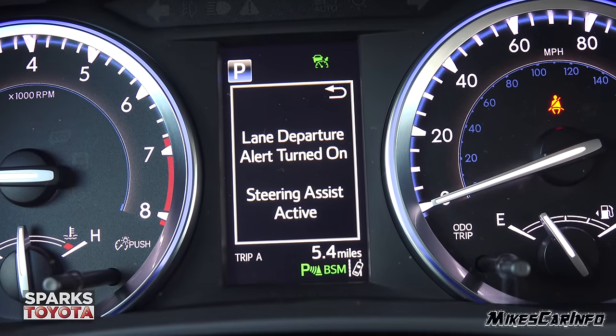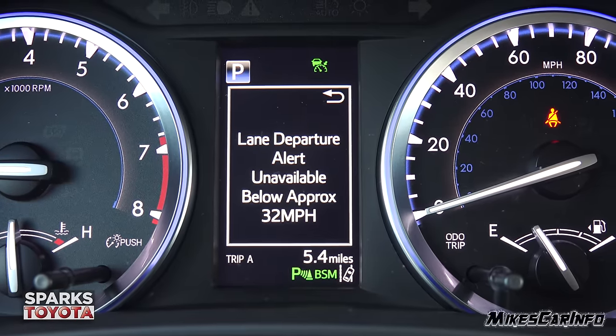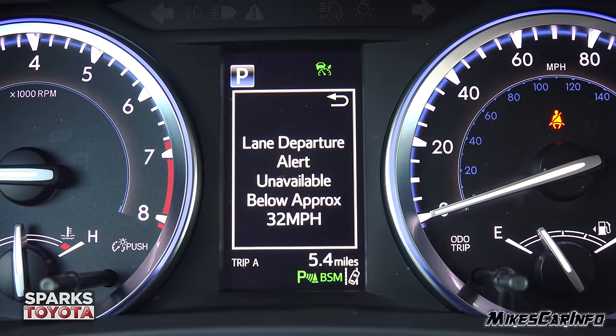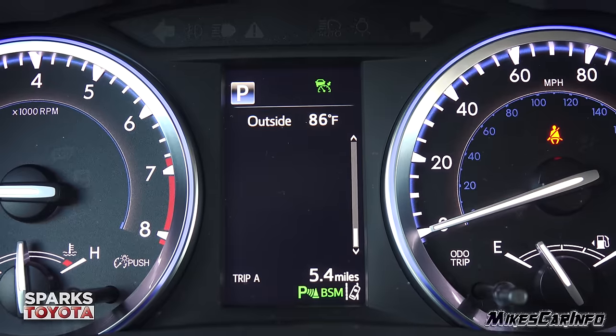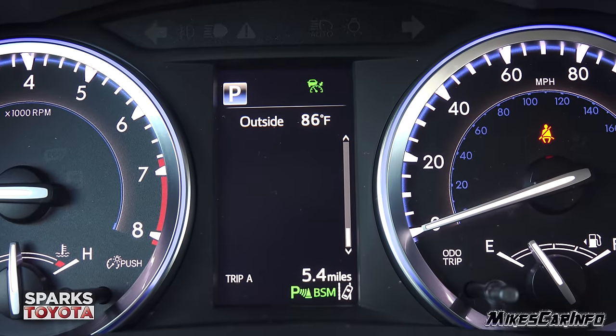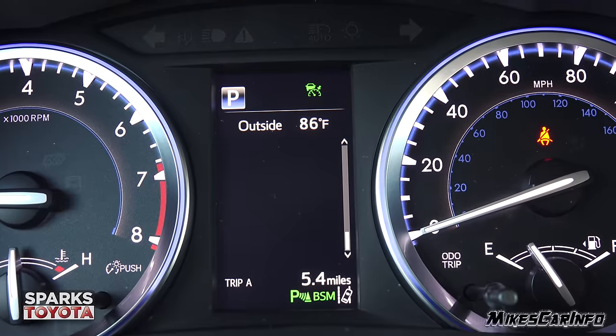Now, it does have the steering assist, so as you're driving, if you let go of the steering wheel for whatever reason, it's going to try to keep you in your lane. If you're holding the steering wheel, it just kind of takes the fatigue out of turning the steering wheel so much, especially those micro movements. So it's not a self-driving feature or anything like that, but it does help out.